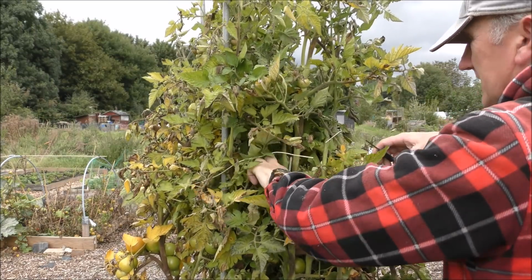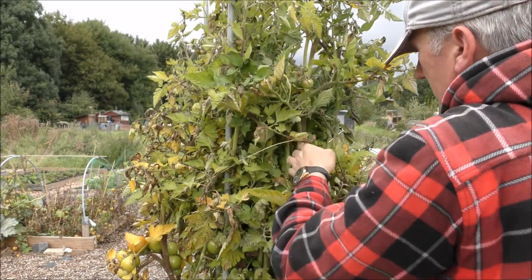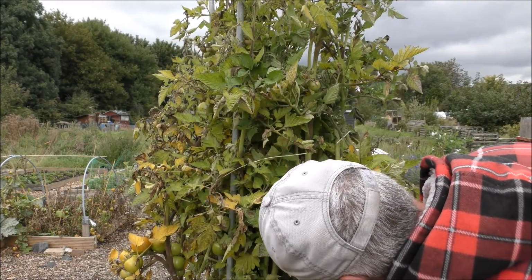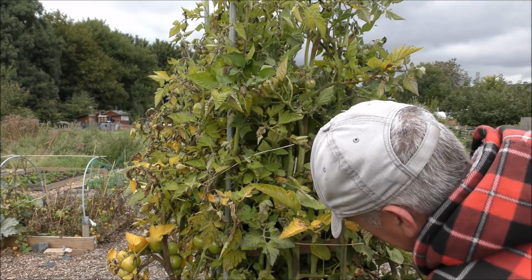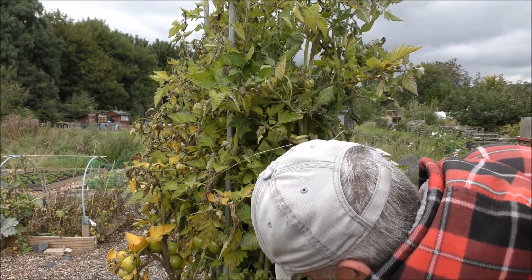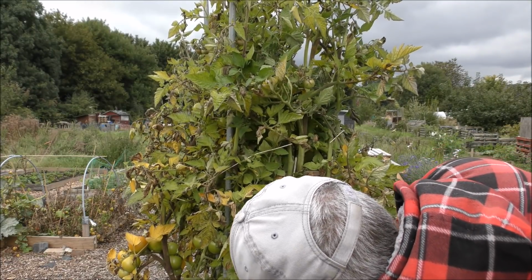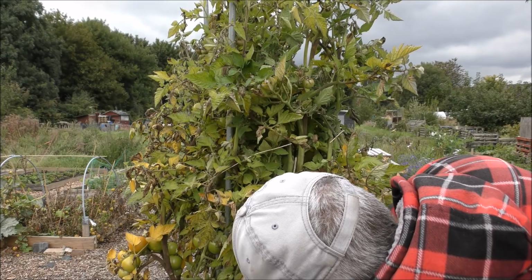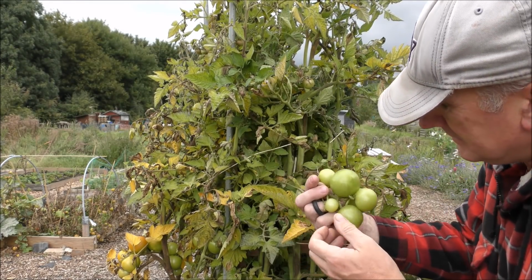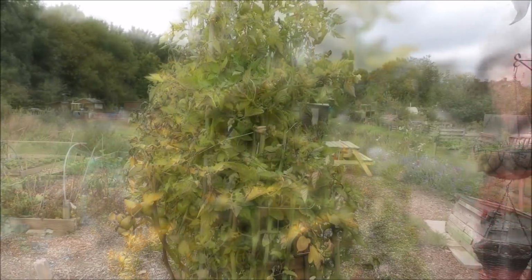Everywhere you look inside here, these tomatoes, they all seem to be in the centre for some crazy reason. That one's got blight on it. These ones here. Yeah, they're not too bad, them ones. Anyway.